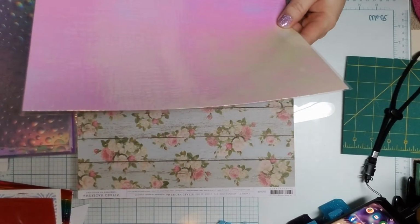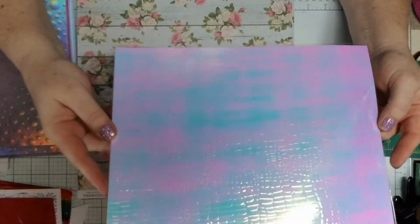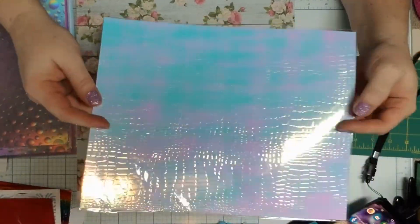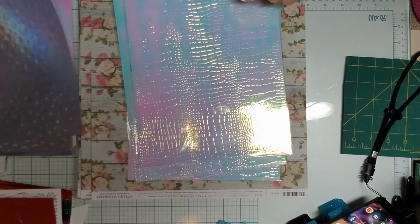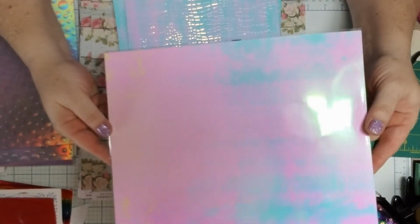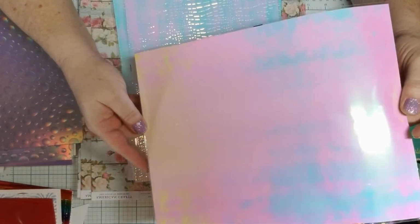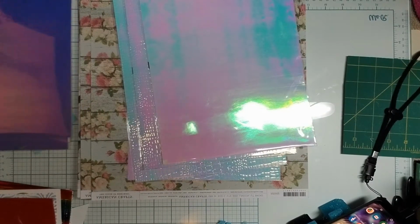And I hope the camera picks it up because they're really pretty. This has kind of got like a crocodile embossed pattern on it, and as you can see, it kind of picks up pinks and purples and blues. It's really pretty. These were not on sale, however, and I got 3 of those. And then there was this one. It's not embossed, but it's holographic, and it's kind of pinks and yellows and maybe a little bit of purple. Just depends on how the light catches it. So I think I got 3 of those as well.